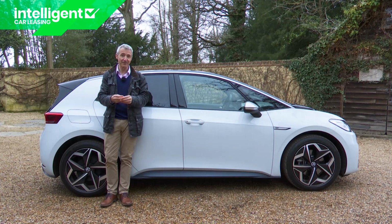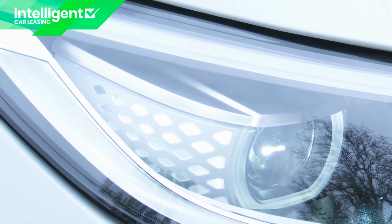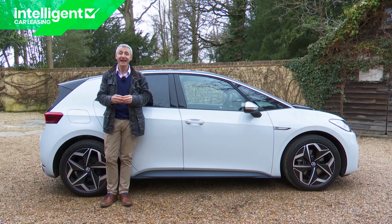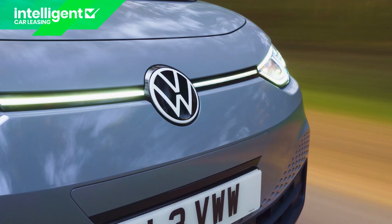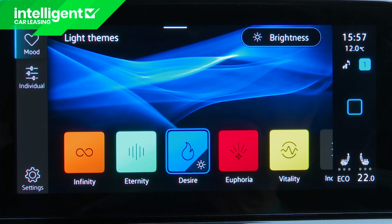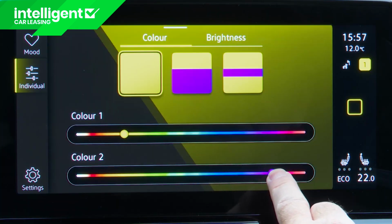The main aspect of that is the IQ Light Matrix headlamp system with its jaunty, welcoming sequence and its dynamic light assist intelligent cornering technology. Now, the design pack also includes rear tinted glass and illuminated front light band between the headlights and the brand logo, animated rear LED light clusters, and an extra 20 colours to choose from with the cabin ambient lighting system.